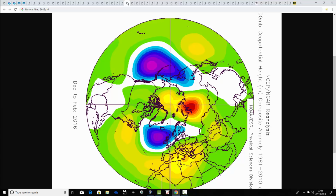And then we are up to the Super Nino, the last one, of 2015, 2016. And this one, exceptionally mild winter. Again, we get the high pressure to the south. Rather a bizarre looking 500 millibar height anomaly profile, really. Quite a strong blocking signal up here, but it's all overridden by this high pressure to the south.